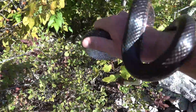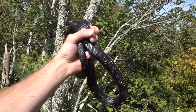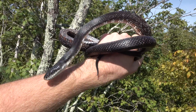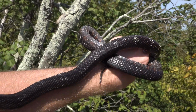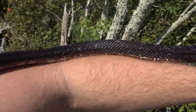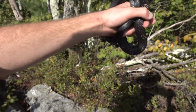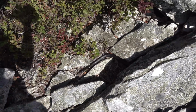There you go. Huh. It's a rat snake. These guys share a lot of the habitat that rattlesnakes use, and you can see this one's got some really cool kind of reddish coloration on the sides. Kind of neat. He's crawling up my arm. I'm gonna put him down. There he goes under the rock.